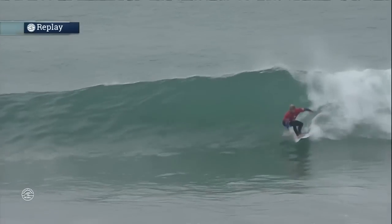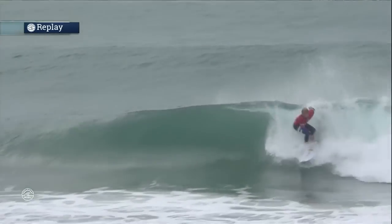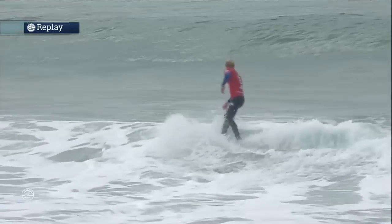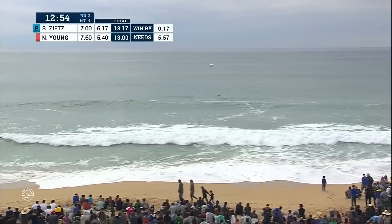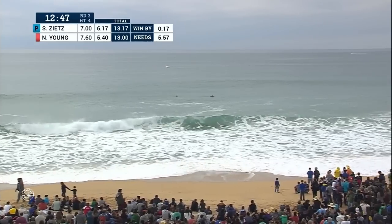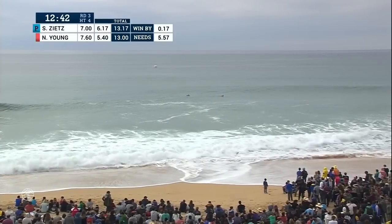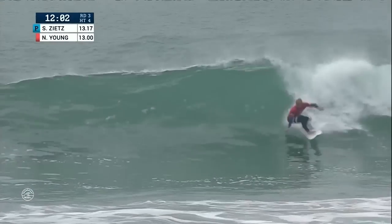Now, yeah, he's had good results here in the past, but just over the last few years, it's been a tricky event for him. While we're at that update, Nat Young went to town on this, needing a 7.77. Came in just short, Joe, 7.60. 2 judges gave him the nod on that, an 8 and a 7.8, and 3 threw a 7.5 at it. So you drop the high and the low, you average out the middle 3, 7.6. So now Nat Young finds himself in a better situation.